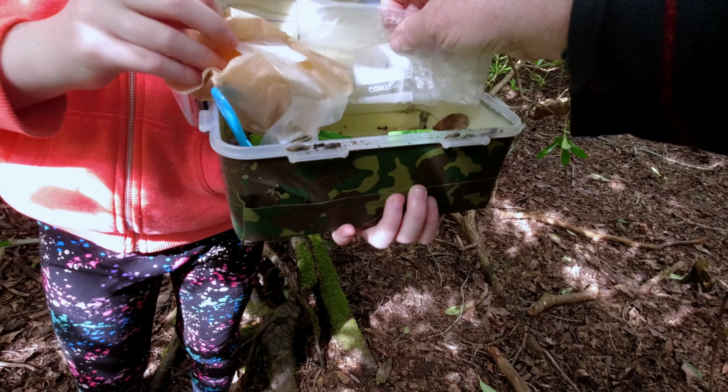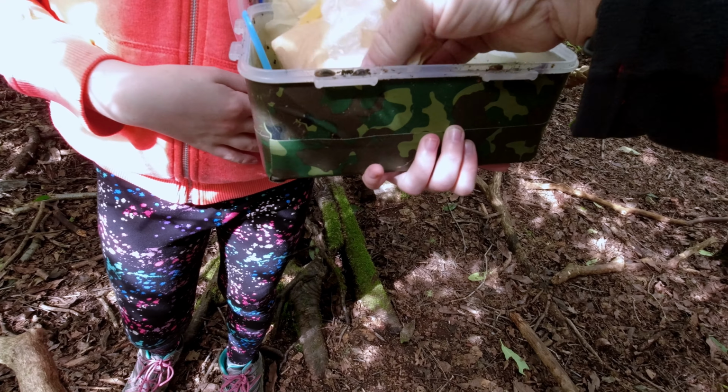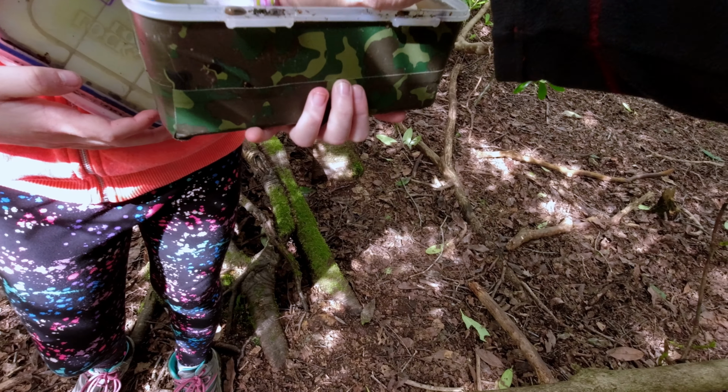Got a code in it. B equals 1. Oh, it's another made by George. George has got a thing in here. Not sure what it's meant to be, but there's a Lego thing in it, made by George. And then a magnet thing. I don't know what it is.